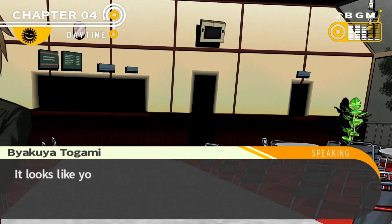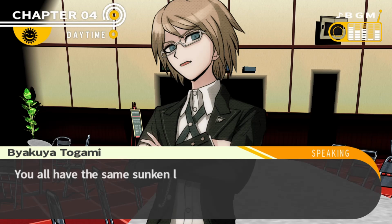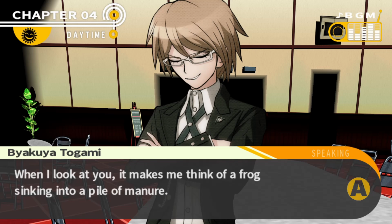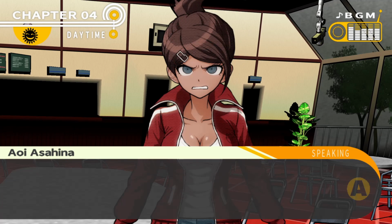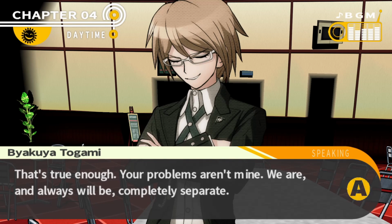Is this Monokuma? Again? Byakuya, there you go. Looks like you guys have stopped playing nice. You'll have the same sunken look on your faces. You were all so ugly before, you shouldn't let them sink any lower. When I look at you, it makes me think of a frog sinking into a pile of manure. Sorry. What are you apologizing for? Yeah. Why are you apologizing? Leave us alone, you're not part of this. That's true enough. Your problems aren't mine. We are and always will be completely separate.